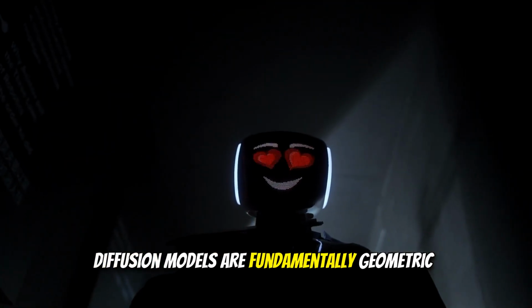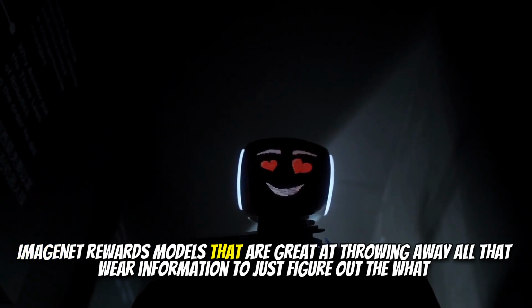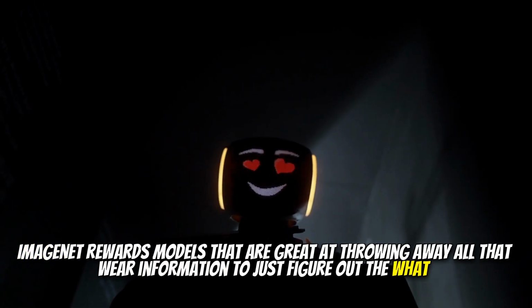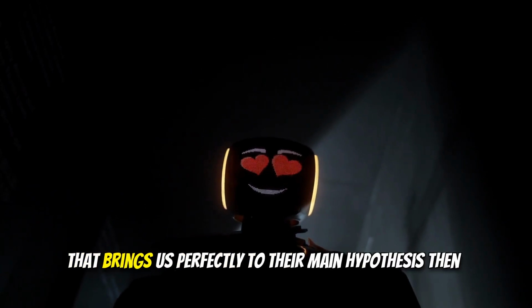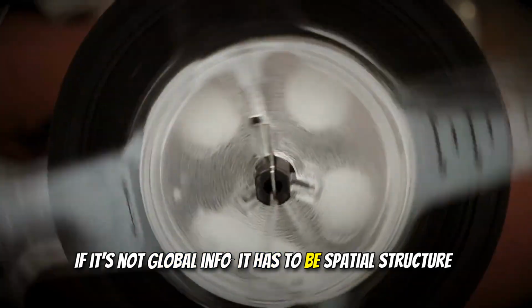Diffusion models are fundamentally geometric. They need to learn where to put pixels. ImageNet rewards models that are great at throwing away all that where information to just figure out the what. It's the opposite of what you need. That brings us perfectly to their main hypothesis then. If it's not global info, it'd have to be spatial structure.